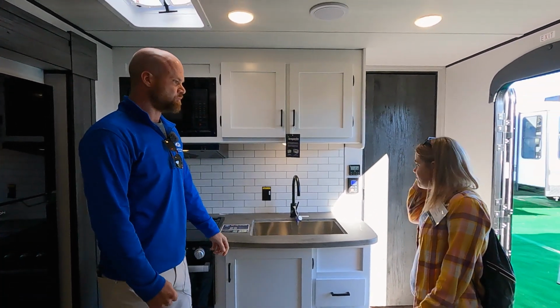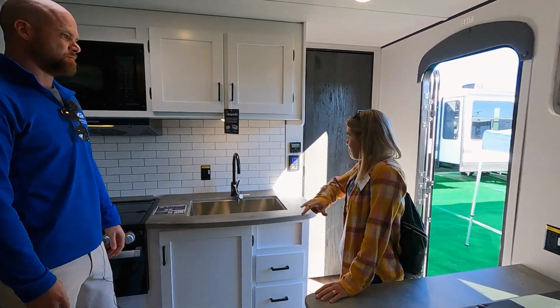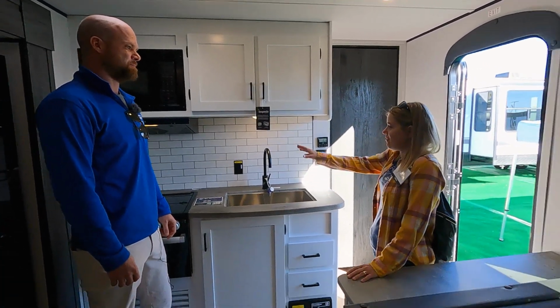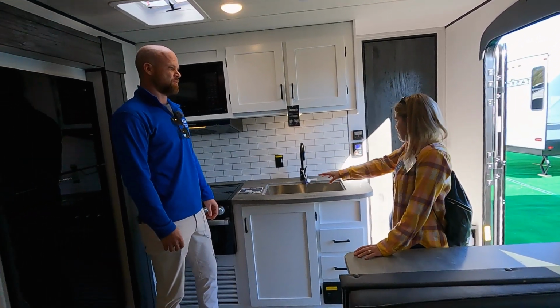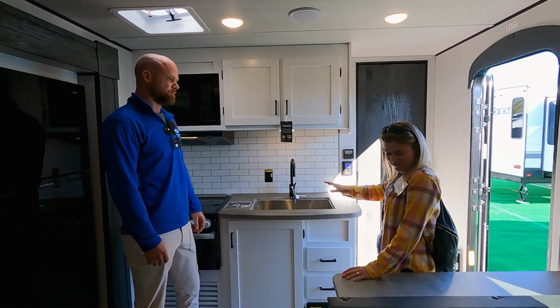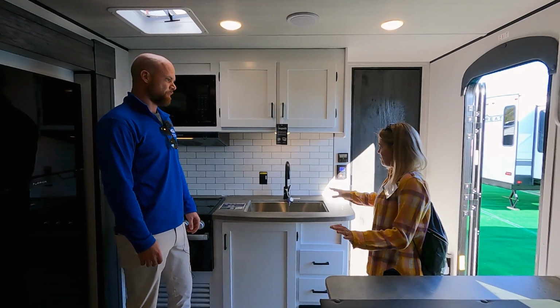So as the cook in the family, I will still argue in almost every trailer, there's still no prep space. So like, where are you going to put the air fryer and the instant pot and the coffee pot when you're trying to cook something on the stove and wash your vegetables and your lettuce at the same time? I said, it's still a little bit of a downfall, but you've got table space, I suppose you can work.